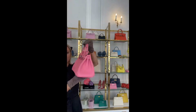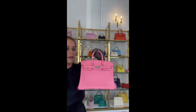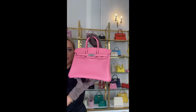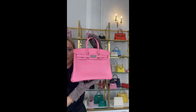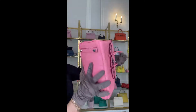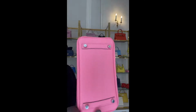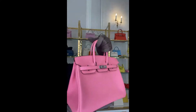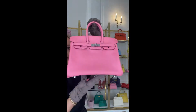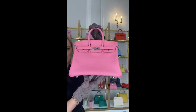Lovely with the palladium hardware. I think sometimes the very gold hardware looks a little bit clashy with some of the pinks. This is a really nice combination, and as I say, it is immaculate. It has all the accompanying stickers on the feet, corners, etc. are perfect, completely unworn. Comes with clochette, lock, keys, etc. in original box.